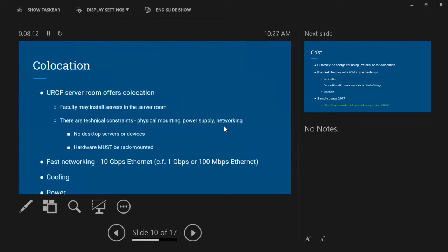If you have a server, and it has to be a rack-mount server, you can host it in your CF server room. But talk to me, because there's a lot of technical details to work out for that kind of thing.